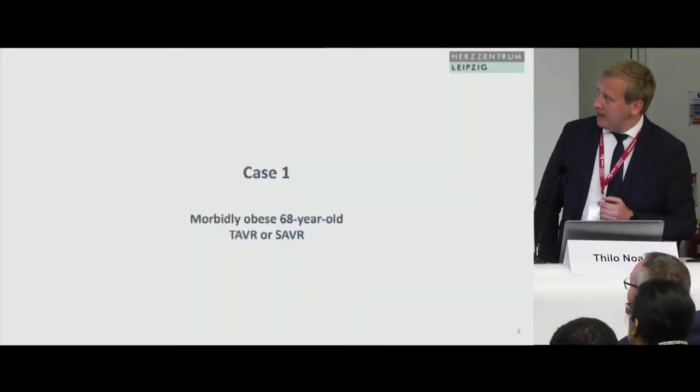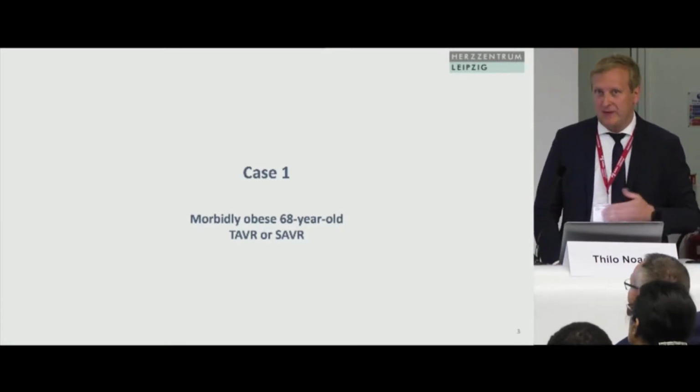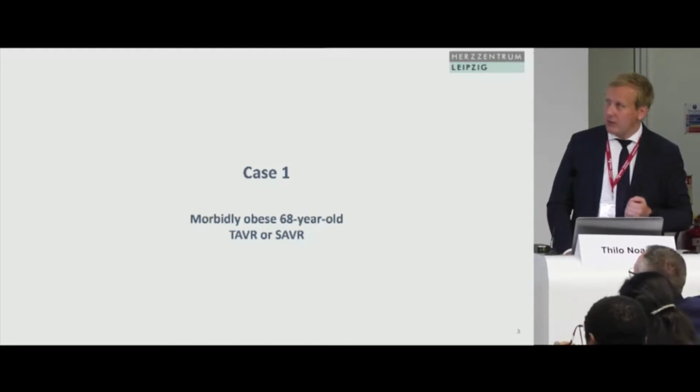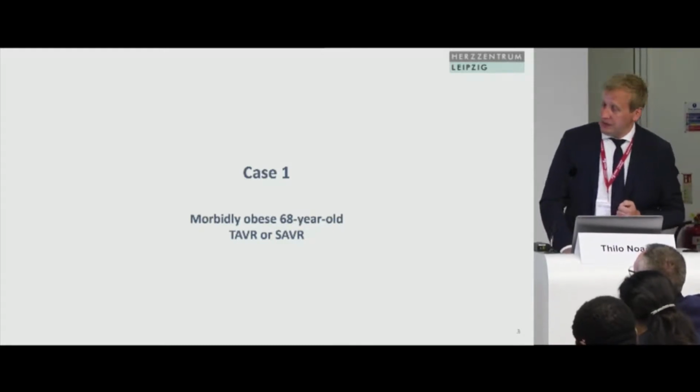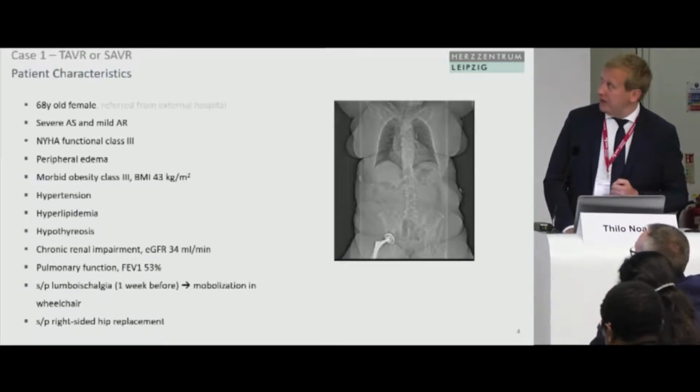We have prepared 2 cases, but we are a little bit behind the time. I think we should present only 1 case, and that is a case from a morbidly obese 68-year-old patient. With this case presentation, we would like to show you how we can work as a heart team together and find the right decision for the treatment of a patient with a severe aortic stenosis.